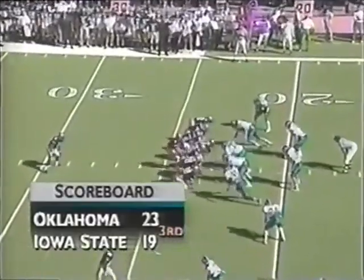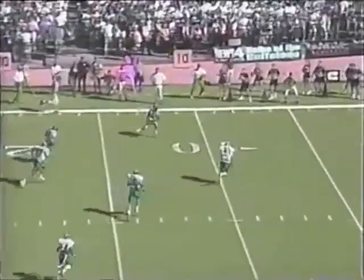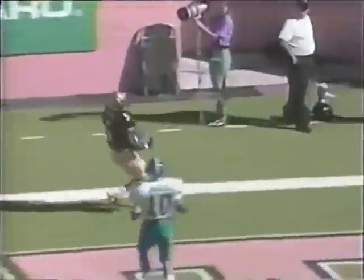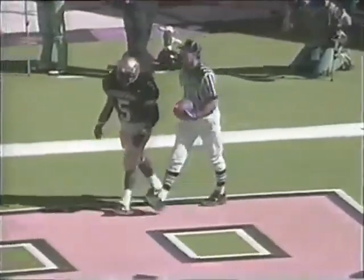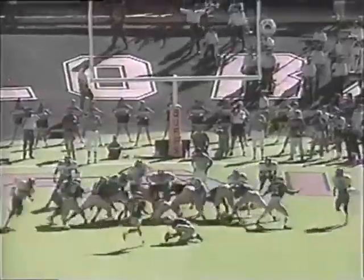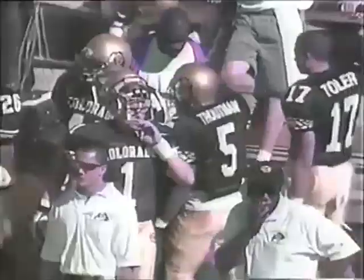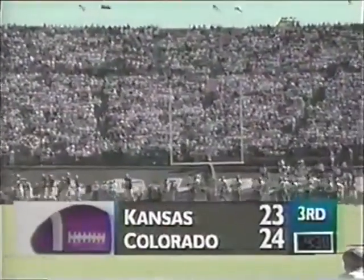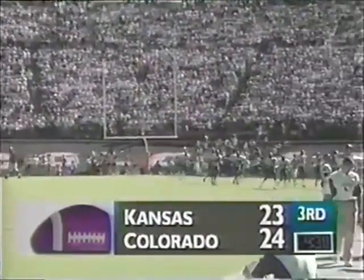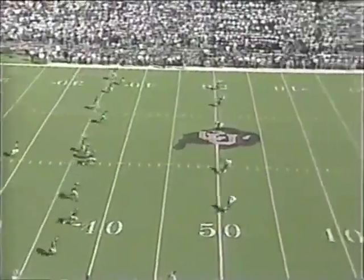Now Oklahoma's come back to take the lead against Iowa State in Ames. Tesler to a wide open Troutman, touchdown. Oscarician on for the extra point. It's good. And Colorado has regained the lead. 24-23. What a ball game. What a ball game. We come back to Boulder in just a moment. Seesaw battle between Colorado and Kansas today.